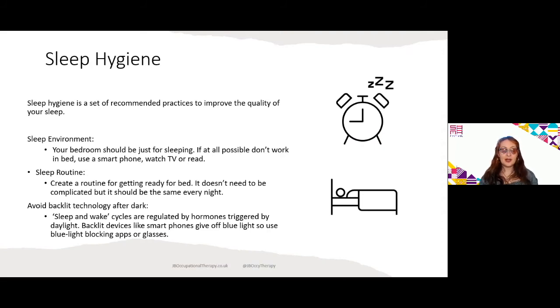So, the next little bit is sleep hygiene. Sleep hygiene is a set of recommendations aimed at improving the quality of your sleep, and making it easier for you to fall asleep. Many people with long-term conditions struggle with unrefreshing sleep, with insomnia, or with feeling restless or struggling to get comfortable. Sleep hygiene is aimed at improving that. I don't have time today to work through all of it, but you can easily find this information online. What I'm going to work through are the key areas that I think most people struggle with.